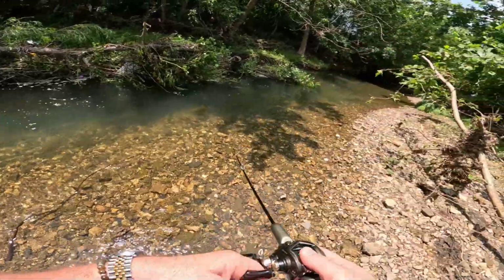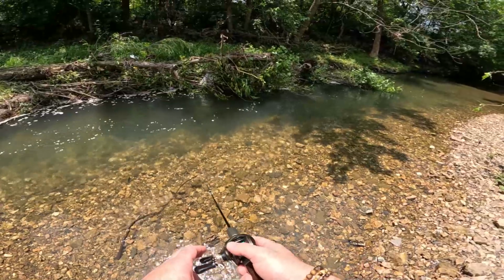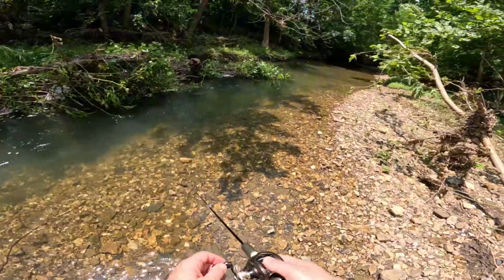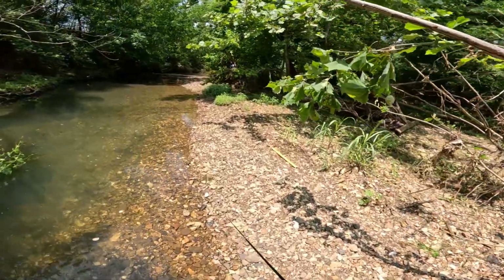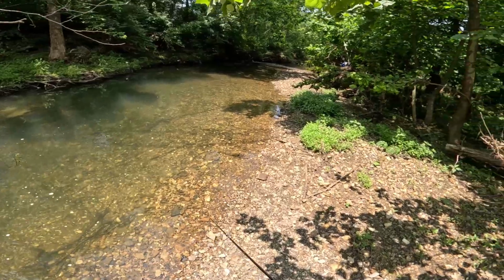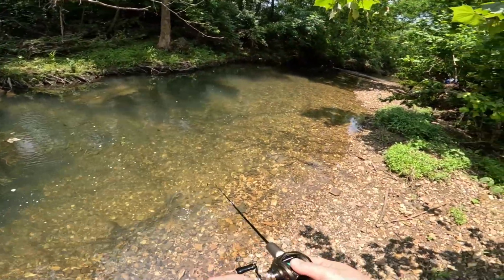It's a much better spot to use a sinking minnow, but I'm not too confident anything in this hole is gonna bite this anyway, because it is just a little bit fast. So I'm not even gonna switch out. It does get nice and deep right there. I'm surprised nothing came out of that. God, it is a good spot.